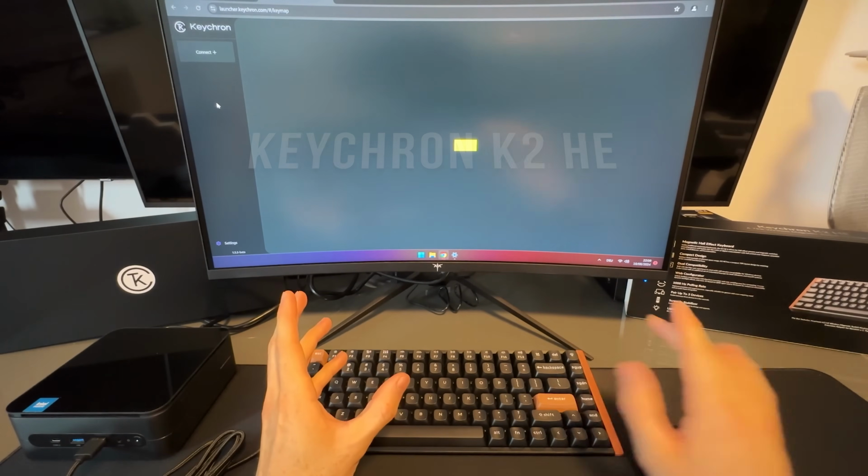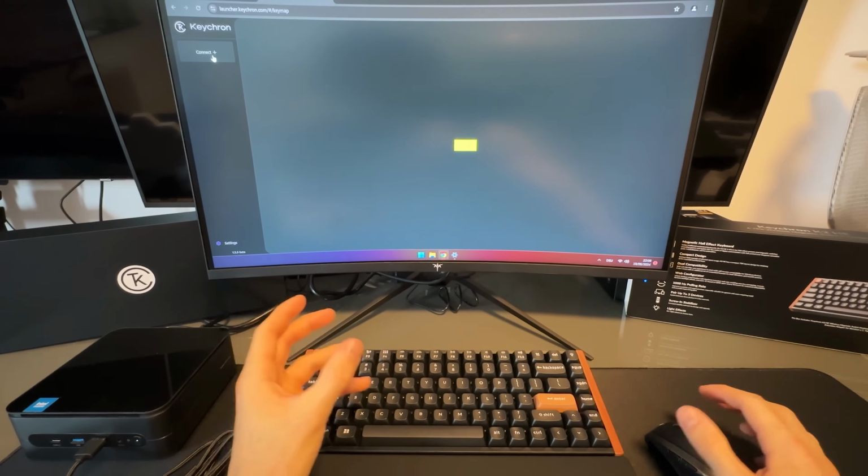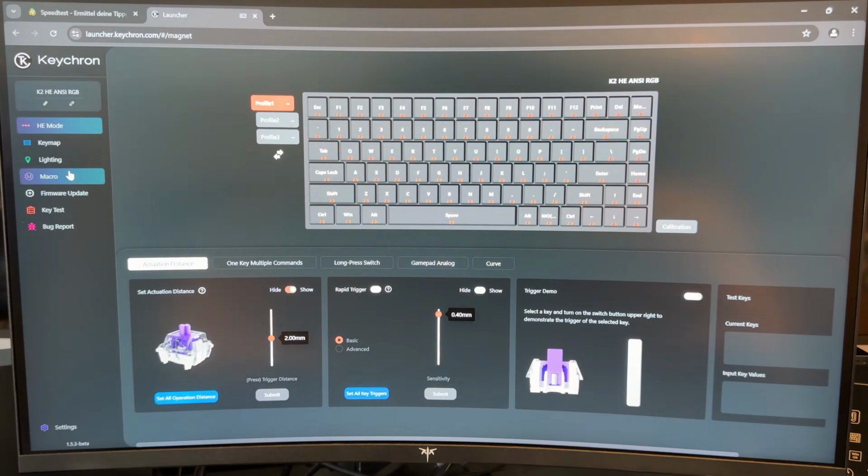This is not a dedicated software, but a, well, they call it launcher. It's a web UI control software basically. So let's connect to it, connect plus right there. It got recognized immediately, and now let's click on connect and check this out. Wow, fully fledged software right there, and it will get saved to the keyboard locally.